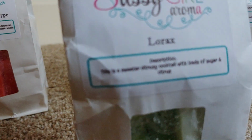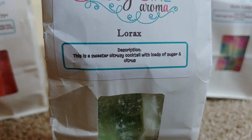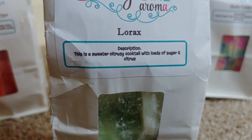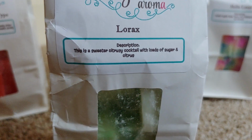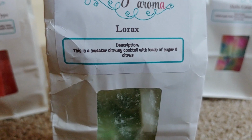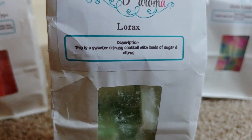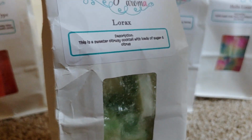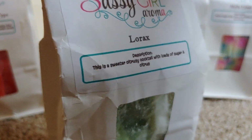So it's very effervescent. You get the bubbliness of this. I don't necessarily smell a liquor type of scent, but I get the citrus. It's super sugary and super bubbly. It almost reminds me of 7-Up or something like that, but with lots of sugar. This is so good. I really like this one. So yeah, I can't wait to melt that. I think that one's going to be really, really good.